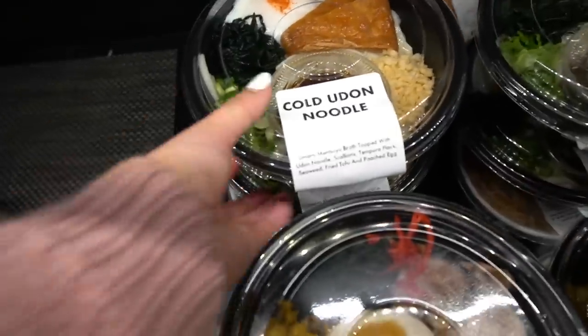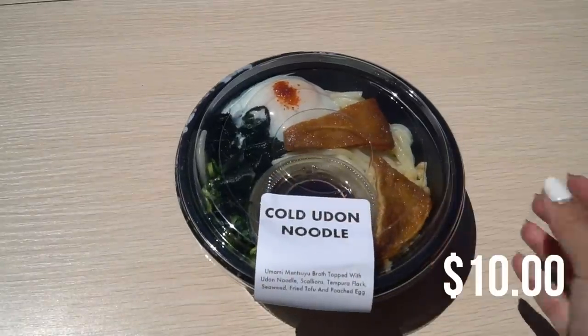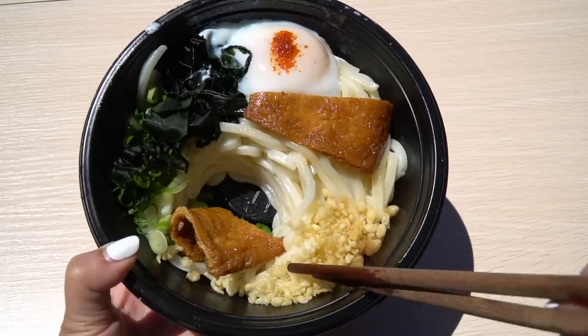This is like a cold udon kit right here. Cold udon. I am so excited for this. I haven't had cold udon in so long. I really love the one from Marugame Udon, the really famous udon spot. But this one looks amazing. They even have an amazing egg there. Okay, I'm gonna pour the sauce on top and then I'm gonna mix it up.